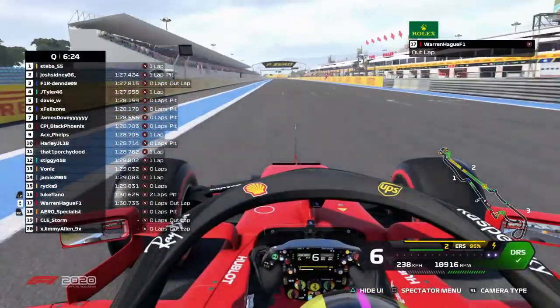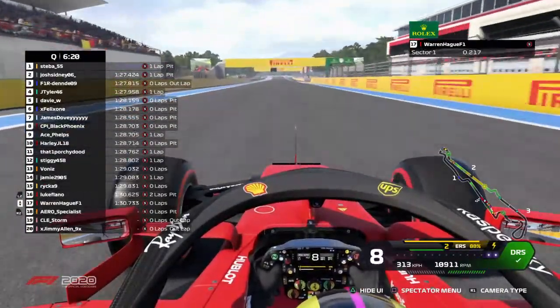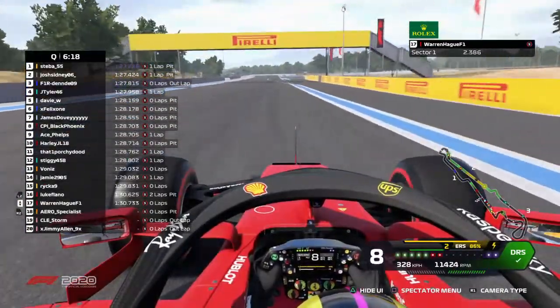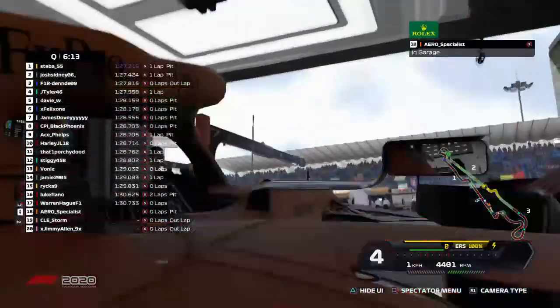DRS will be enabled. They've got very cold tyres. That's the only problem with what they were doing. But now running towards the line to start the lap. Cruising down at 330 k's into turn 1, throwing it in invalidation.